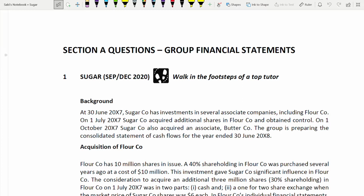Before I start this question, there are some changes that have been made to the SBR revision kit questions. Number one, the order has changed. For example, in the previous textbook, question one was something else. Now they have updated it, and now question one is your September December 2020 paper, which is Sugar. I think two more questions came up as question number 1 and 2.